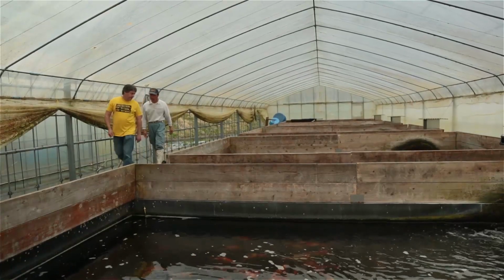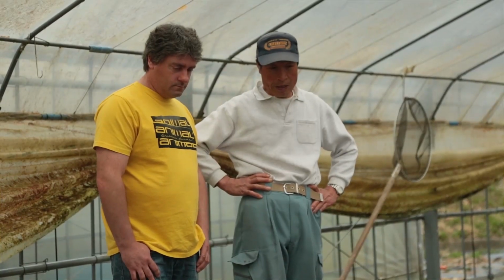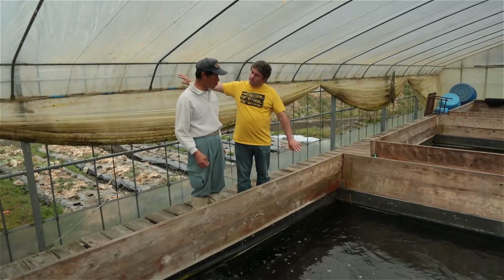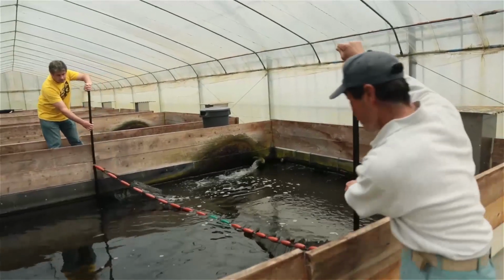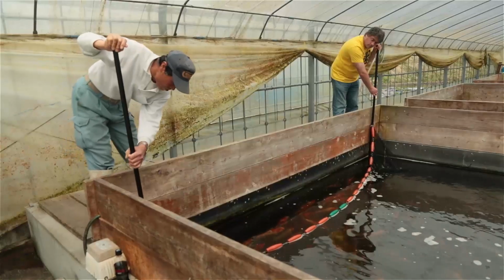Mike and Takigawa-san head into the koi house, where they visit the various ponds discussing the tosai they contain. Takigawa-san and Mike start to net the first pond in the koi house, a pond containing predominantly Showa.